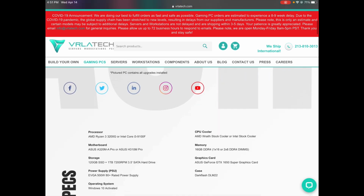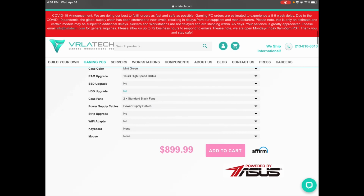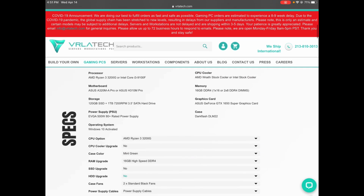What else do you get? You also get, I think, a 1TB hard drive with that, and 2 standard black case fans, which is absolutely fine for this little weak system.